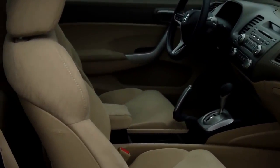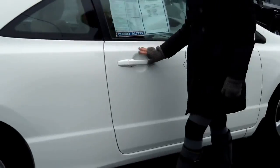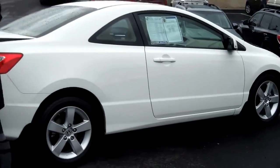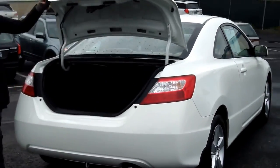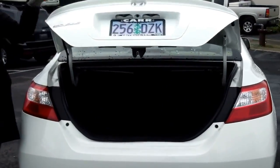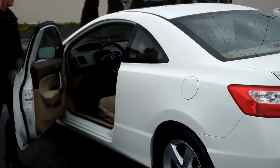This is a very cool Civic. I love the look of the coupe. Has dual airbags. Alloy wheels. This is a very sleek rear spoiler. Lots of room in the trunk. Also has a moonroof.